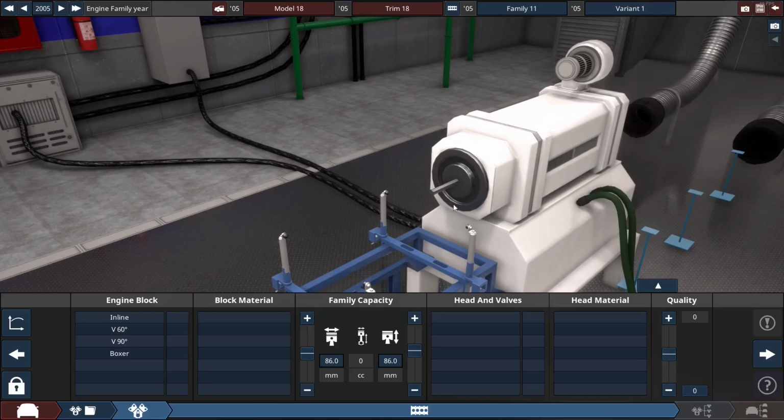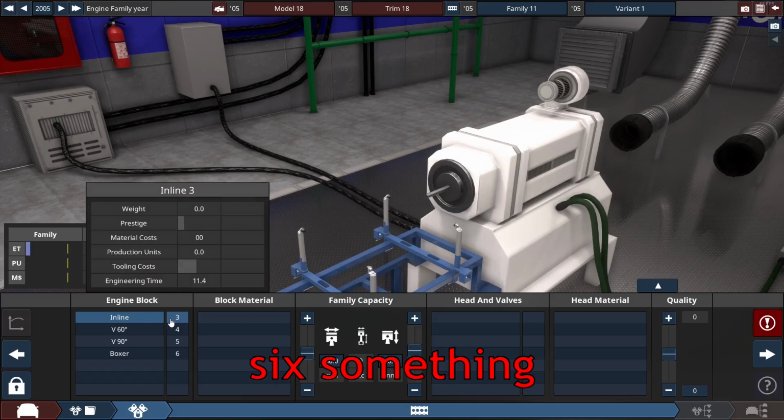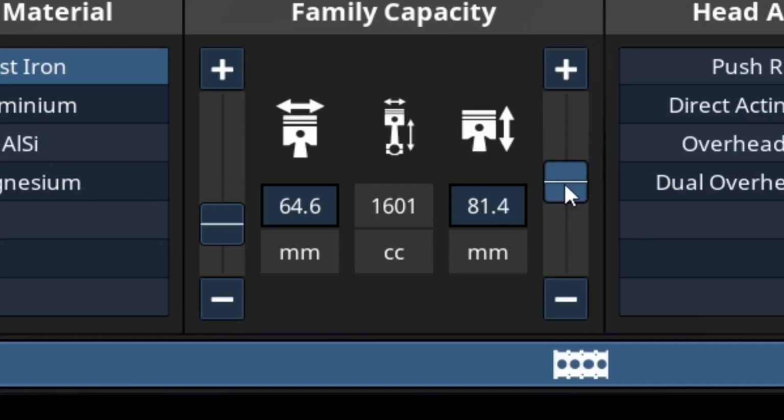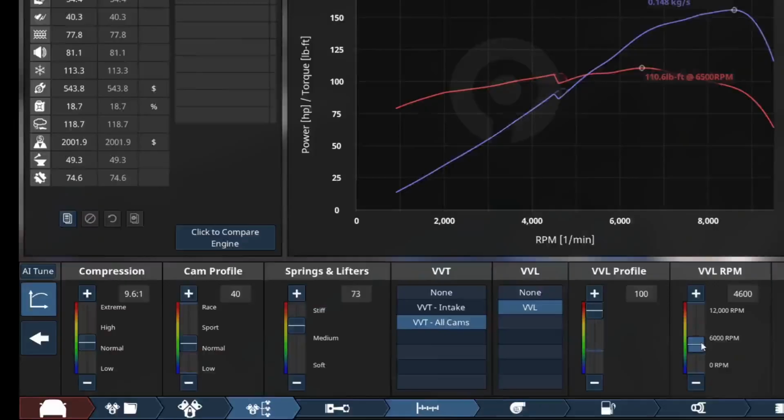Do we go, like, smart car engine, or we just do our own thing? What even is a smart car engine? I think it's a three-cylinder. We'll go with six something. Do a really small V6. Yes. Do 1.6. Looking really good. Yes. I'm looking at a load of stuff I don't know the information for, but yes.